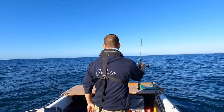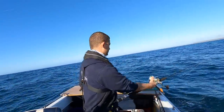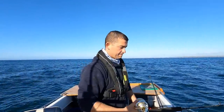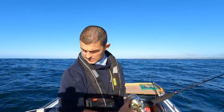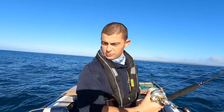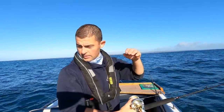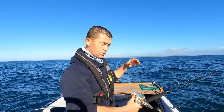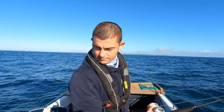Now this is a new rod. This is the first time I've used this rod. It is one of the Penn Regiment solid carbons, and I've just matched it with my Fin-Nor Marquesa. I've just come up tide of the wreck, dropping down to the bottom, and hopefully I'm just going to trot a bait along alongside it or just in it.